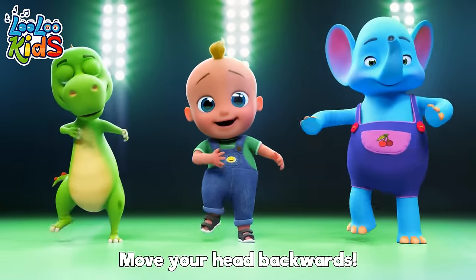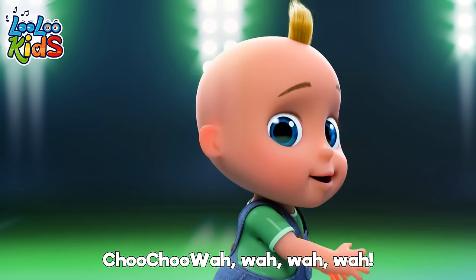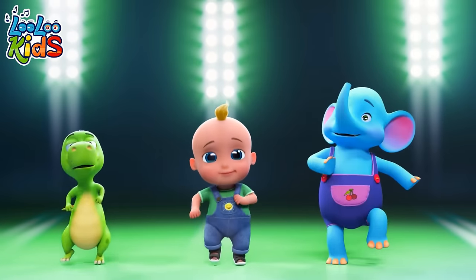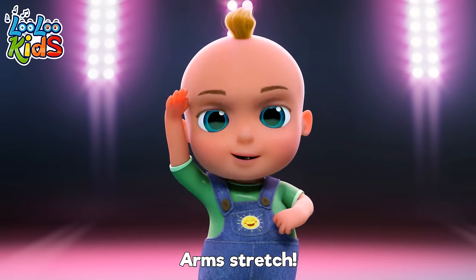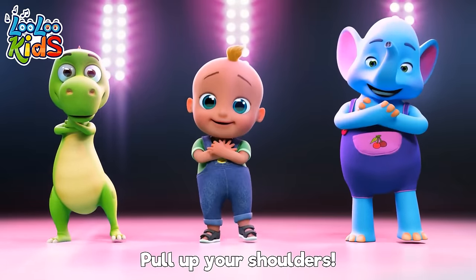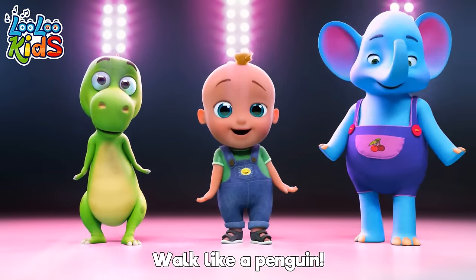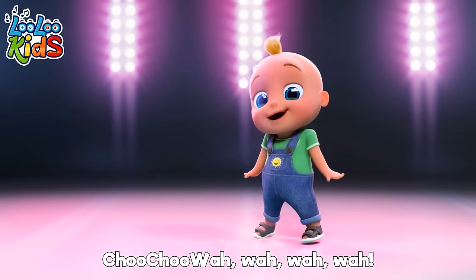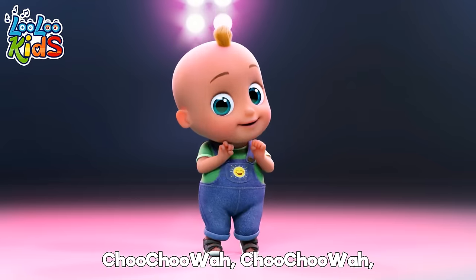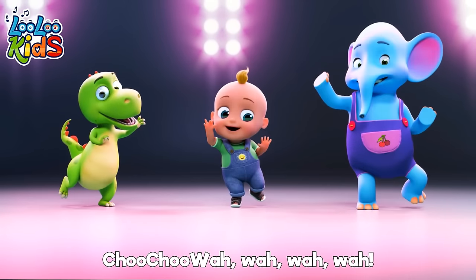Shoulders. Move your head backwards. Stick out your bum. Choo-choo-wa, choo-choo-wa, choo-choo-wa-wa-wa. Arm stretch. Now make a fist. Finger up. Pull up your shoulders. Move your head backwards. Stick out your bum. Walk like a penguin. Choo-choo-wa, choo-choo-wa, choo-choo-wa-wa-wa.